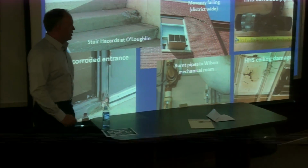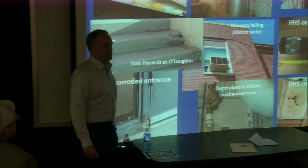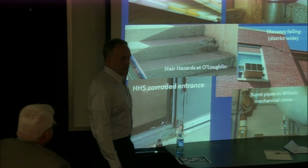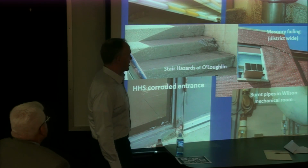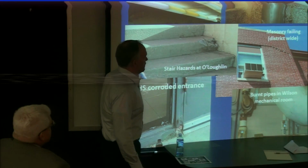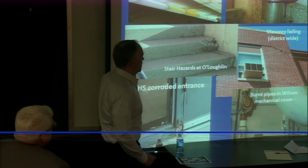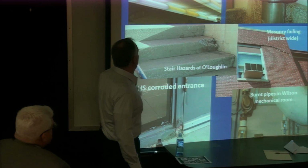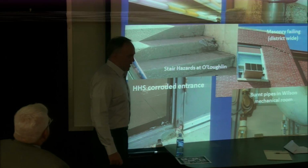You've got masonry where the bricks have popped out or need to be retucked. You've got concrete work where over the years salt has gotten down in there and ice and water and it's just popped the concrete out. It's no longer safe. Rusty valves in mechanical rooms, rusty fixtures in the bathrooms, pretty much every building. A lot of outdated lighting fixtures.